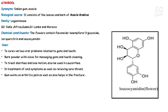Fifth drug is Babul. Synonym is Indian gum and acacia. Biological source: it consists of the leaves and bark of Acacia arabica, belonging to the family Leguminosae. Geographical source includes India, Africa, Sudan, Sri Lanka, and Morocco. Chemical constituents include: the flowers contain flavonoids, kaempferol 3-glucoside, isoquercetin, and leucocyanidin. Uses of babul are: it cures oral problems related to gums and teeth.